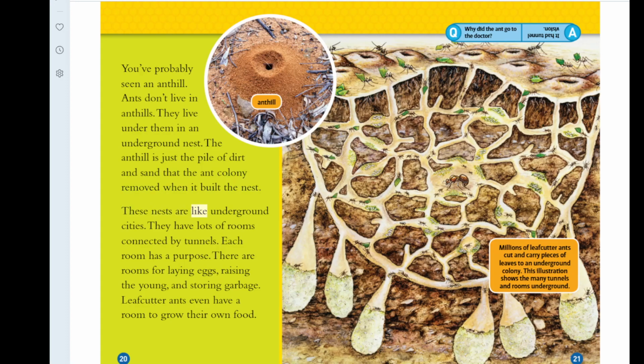These nests are like underground cities. They have lots of rooms connected by tunnels. Each room has a purpose. There are rooms for laying eggs, raising the young, and storing garbage. Leafcutter ants even have a room to grow their own food. Millions of leafcutter ants cut and carry pieces of leaves to an underground colony. This illustration shows the many tunnels and rooms underground.